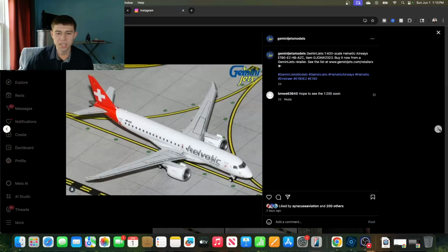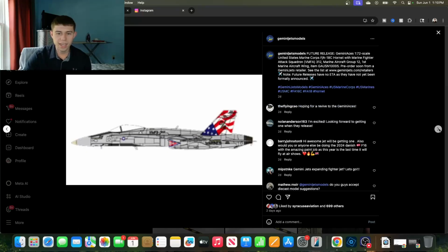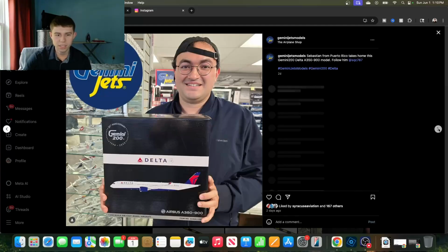I also think it's really cool on the Instagram. They really post a wide array of aircraft, especially geography based. It's not just the US aircraft. And then of course they also share future releases that come out. This is going to be the Marine Corps F-18C Hornet with the Marine Fighter Attack Squadron 312 on it, which is a very cool livery here. Hopefully these renderings will get a little bit higher quality in the future, but we can't tell what it is, so that's a big part.